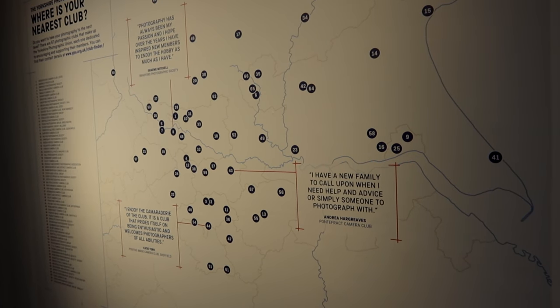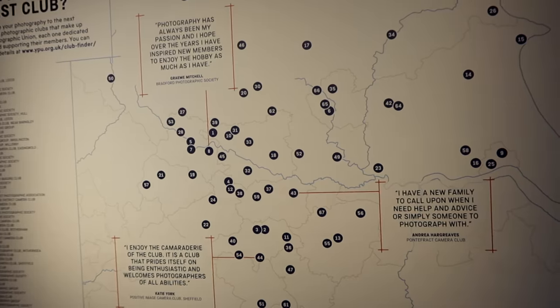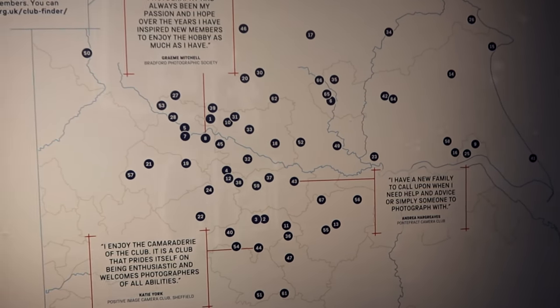Oh, boy. Oh, yeah. And would you have to go? All the camera clubs. It doesn't help though when they give you a map without the city.